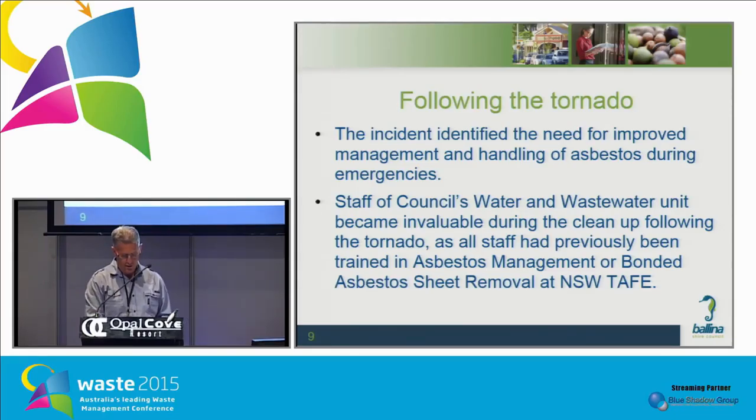Following the tornado, the incident identified the need for improved management and handling of asbestos during emergencies. The staff of Council's Water and Wastewater Unit became invaluable during the clean-up following the tornado, as all staff had previously been trained in asbestos management or bonded asbestos sheet removal. The training was more for our staff in dealing with asbestos water mains, but it ended up being used in a wider way, especially with illegal dumping, etc.